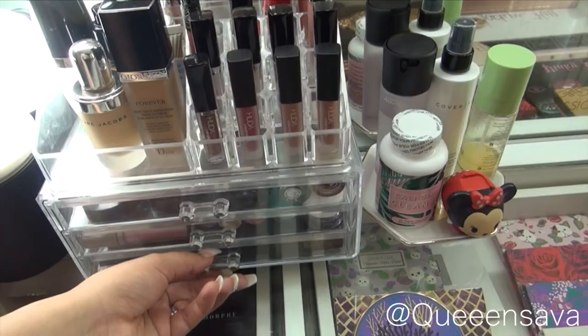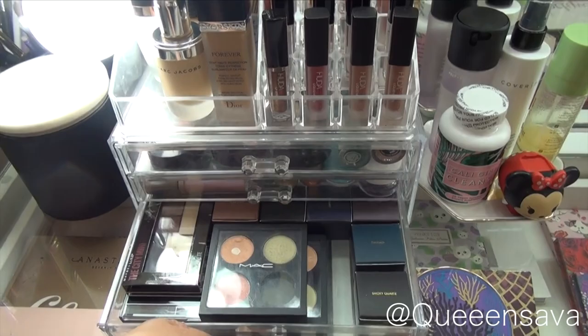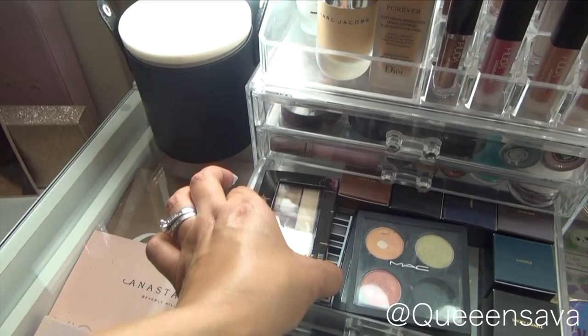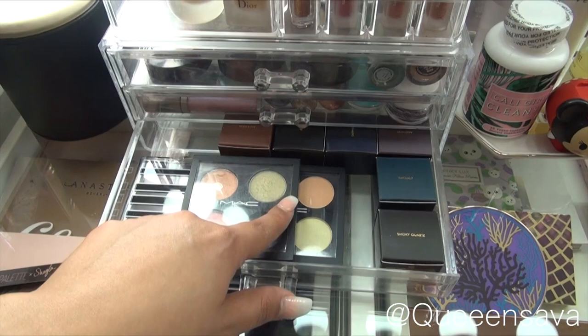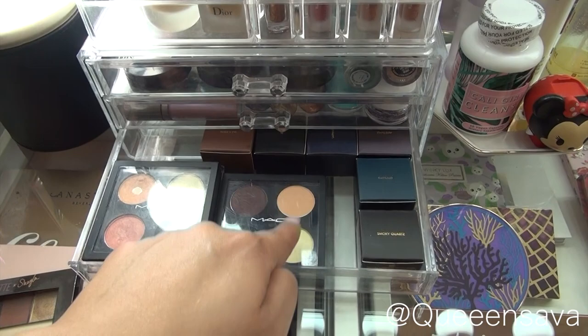Down here, I have small palettes and some gel liners. So I have the City Mini Palette from Shayla. I have a Koki eyeshadow palette. I have a MAC customized one with some MAC eyeshadows. And then I have another little container from MAC with some Makeup Geek and a Bella Me eyeshadow.